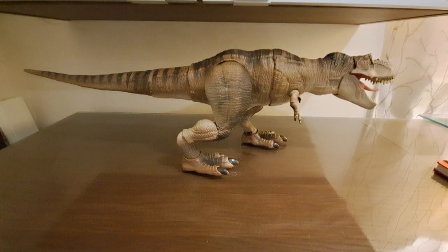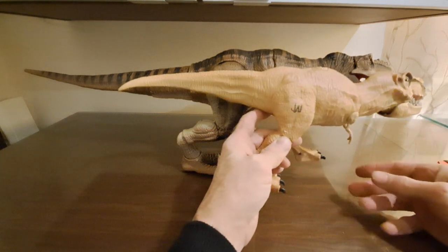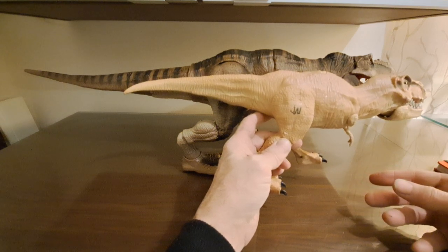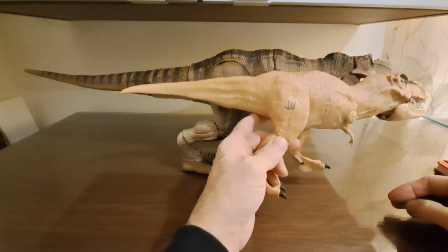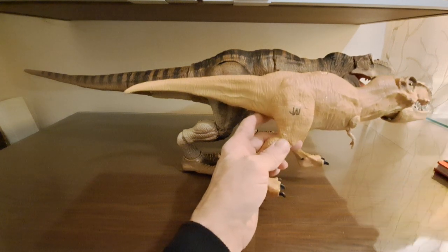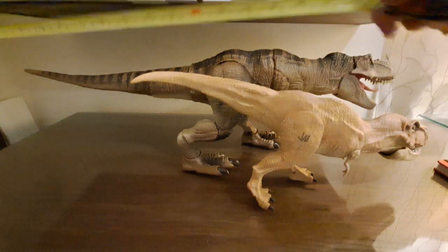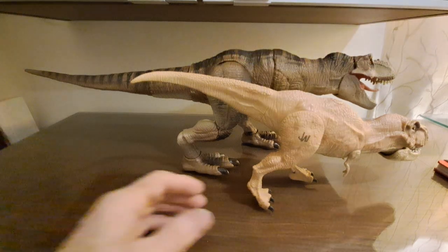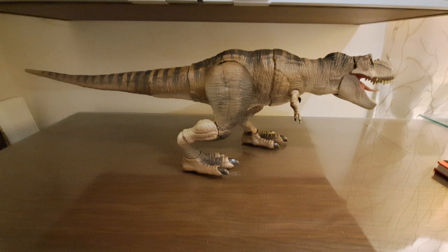And we can take a look at that and compare it to our first T-Rex. If you look at the head, the heads aren't that dissimilar in size, but you can see how much shorter it is. The head maybe is about a centimeter shorter, but you can see the tail is quite a bit shorter. I was going to say at least 20 centimeters. It's 23 centimeters shorter. So that makes a big difference.